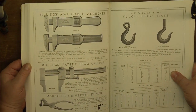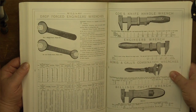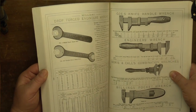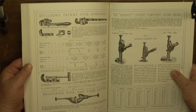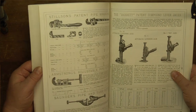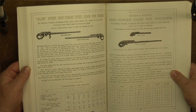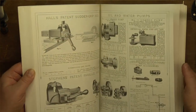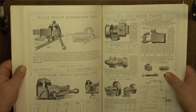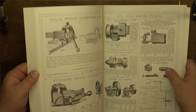Clamps and lathe dogs. Here we go. Adjustable wrenches. Drop forged engineer's wrenches. Williams. Stilson's pipe wrenches. Barrett lever jacks. Pipe cutters. Vulcan patent drop forged steel chain pipe wrench. Oil and water pumps. Hull's patent sudden grip vices. It even shows you the cutaway of how it works. Pretty neat.